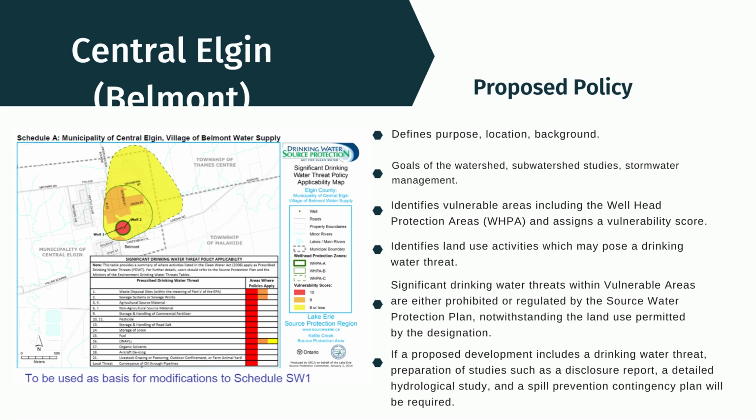There are 3 areas in Elgin County that are directly impacted. The first is located in Belmont and is identified as a wellhead protection area based on 2 wells. The Belmont Community Park and Central Elgin Fire Station are located within the highest vulnerability area of the wellhead, known as Zone A. Commercial and residential uses are located in slightly reduced vulnerability areas, known as Zone B, and Zone C, which extends into the township of Malahide and Thames Center, is primarily agricultural uses.